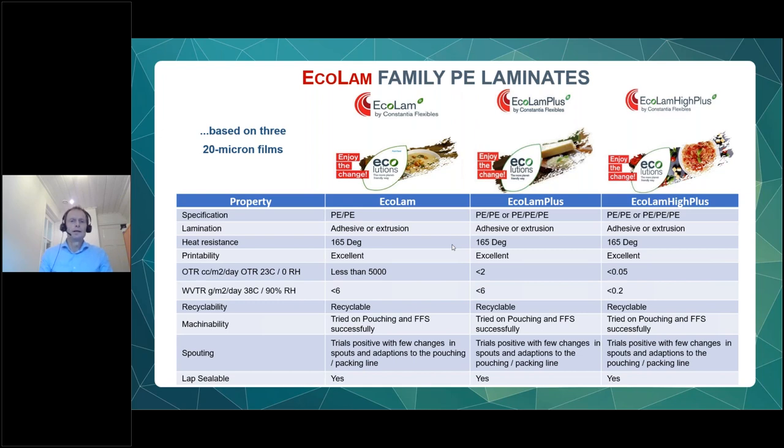So on the left part, which is the first block, Ecolam, this is, let's say, the most basic laminate that we provide in a duplex form, where the water vapor level is smaller than 6, and you can increase that by adding more sealant layer in thickness. But then if we move to the middle section, we are already incorporating transparent barrier, where now we're also introducing oxygen barrier below 2, and the water vapor stays at 6, or if you increase the thickness, you can even reduce that further.